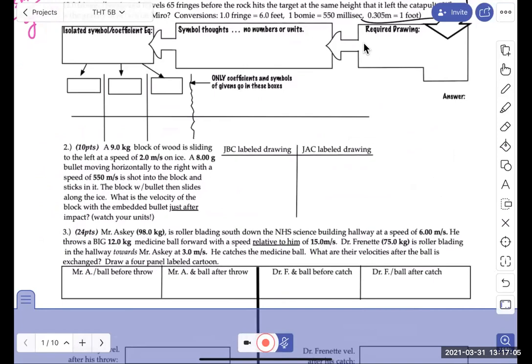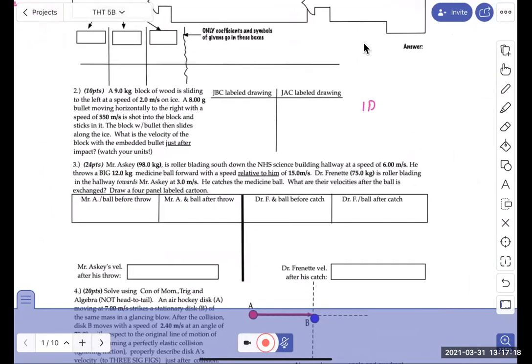Problem 2 is very straightforward. It's a 1D collision. It looks like it's inelastic, so it's 1D inelastic. You have your equations there. It's one of the conservation of momentum equations. Problem 3, we worked one like that. That's like the last problem on, what was it, 5, 6, or something like that. It's the same kind of problem, although let me give you a hint on 3.